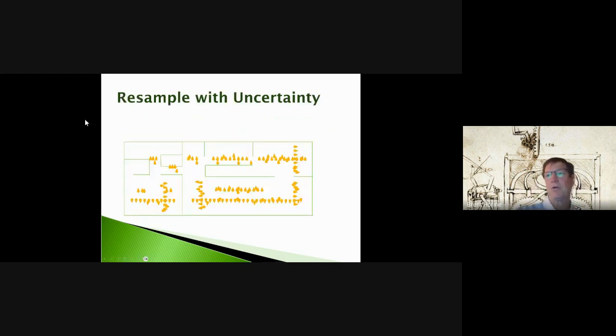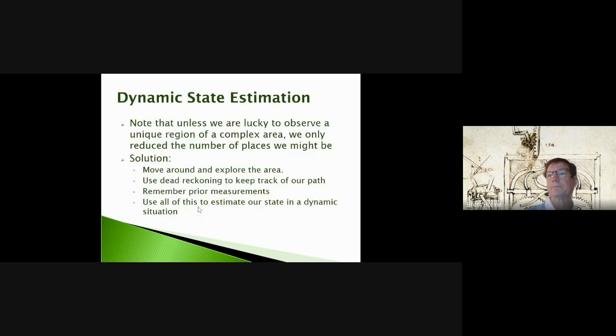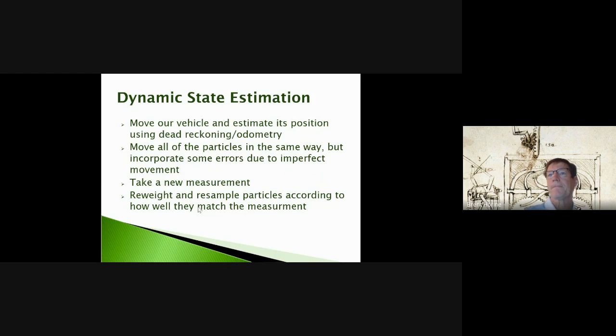And so when we first start off, wow, we've got lots of uncertainty. We don't know exactly where we are. So we're going to move a little bit, and a little bit, and a little bit, and keep repeating this process each time. And as we resample and do this matching and then resampling, our particles will converge more and more into a particular area.